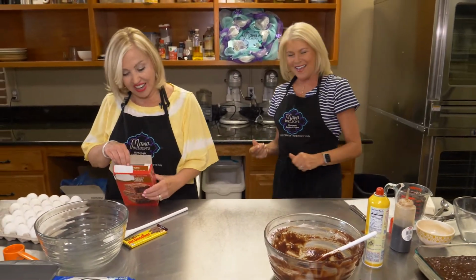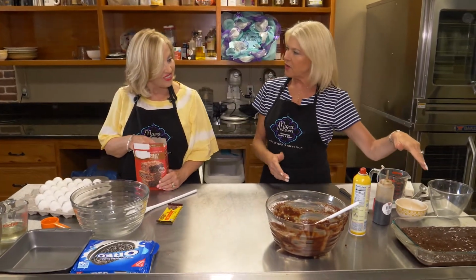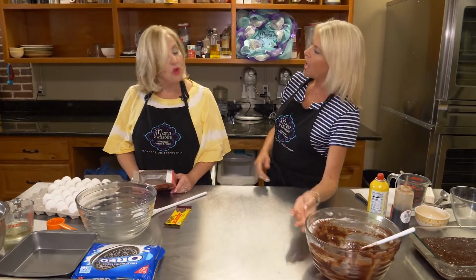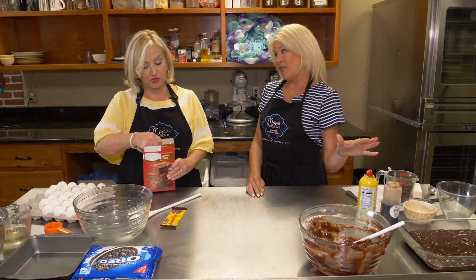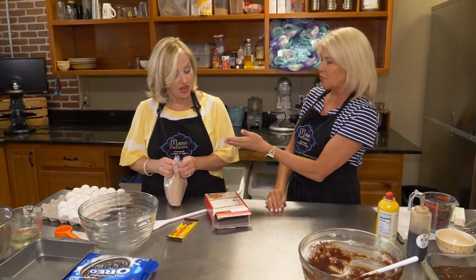That is too funny. You can also throw in nuts, walnuts, or pecans, or whatever. I don't like nuts in mine, so I put chocolate chips instead. That's just as easy as, or easier than, making the box brownies. You have to buy everything, and this has got it all together. So for the ease of use, I think this is more user-friendly.